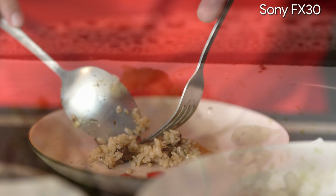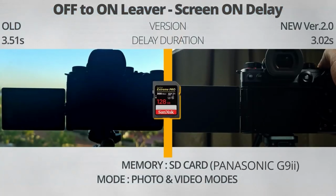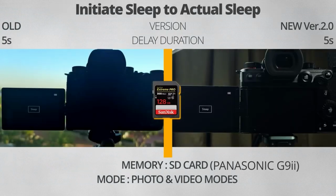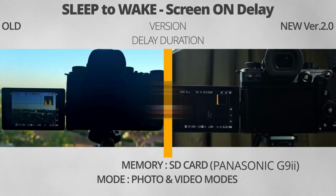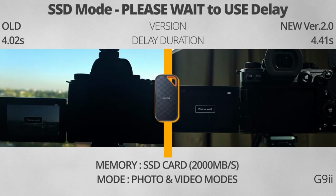Faster boot up time. The G9ii takes ages to turn on to ready to shoot mode, while the Sony A6700 consistently takes just 2 seconds to turn on to ready to shoot mode. I missed several important shots because of this issue, and this tops my frustration list using the G9ii.